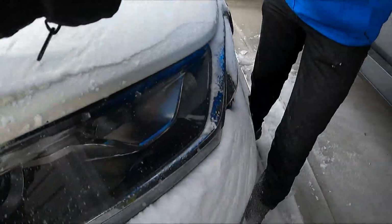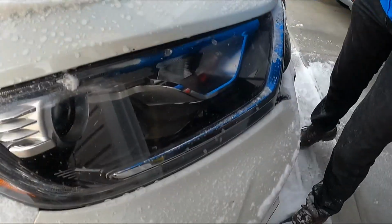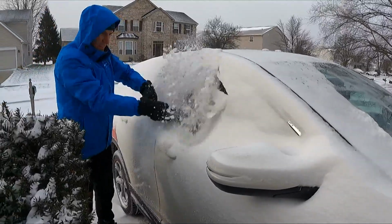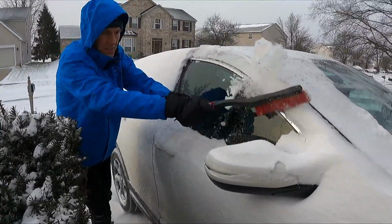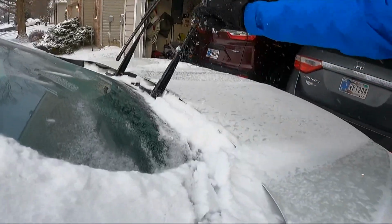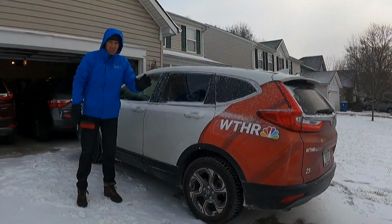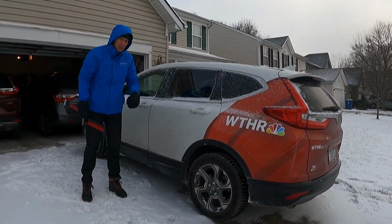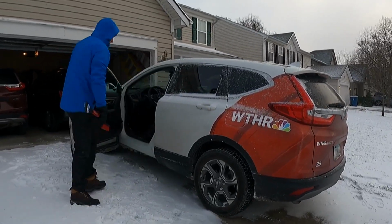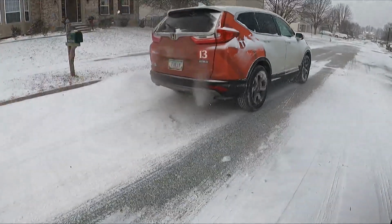Sometimes something you forget is to make sure you clean off those headlights so people can see your lights and turn signal. Okay, this side needs a little more work, but no ice underneath the snow. That's nice. That took less than 3 minutes or so, but if it's going to take any longer than that, maybe take a break inside your car where it's a little bit warmer. And we're ready to go.